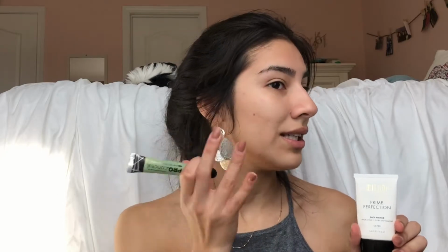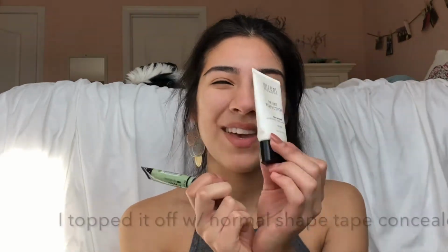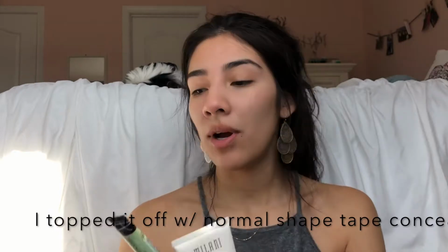Just disclaimer. Oh, and I might look green right now because I woke up and my face was so red. So I already put primer on. I used my Milani primer, and then I put some green concealer literally all over my face and I blended it out. So if I look a little green, it's because my cheeks were so red and I scratched myself right here. You can't really see it anymore, but this was irritated. So I put some green concealer on my face and some Milani primer if you were wondering. So I'm just gonna skip that.